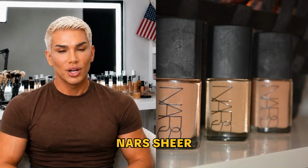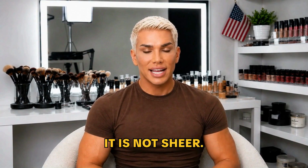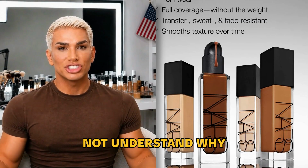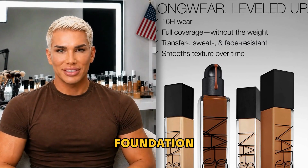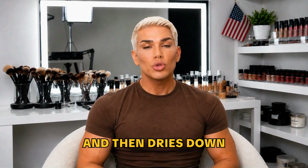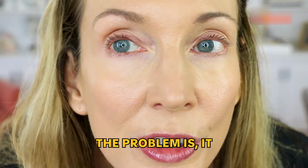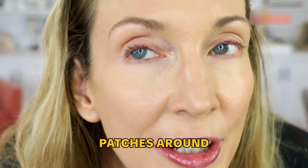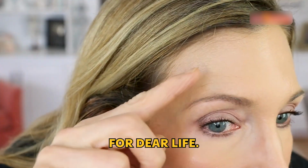Number 4, NARS Sheer Glow Foundation. The name says sheer. It is not sheer. I still do not understand why they call it that. This is a medium to full coverage foundation that goes on looking dewy and then dries down heavier than you expected. On mature skin, the problem is it grabs onto dry patches around the nose and between the eyebrows like it is hanging on for dear life.